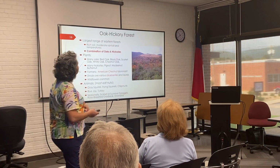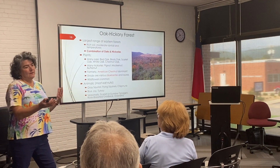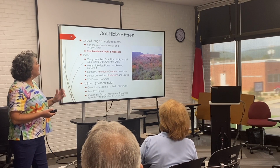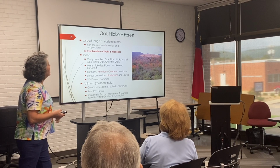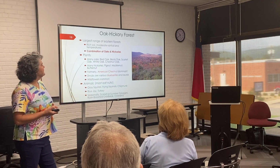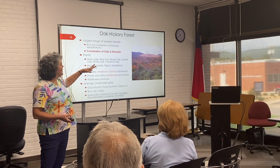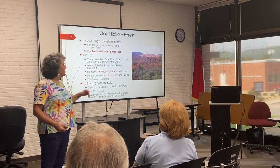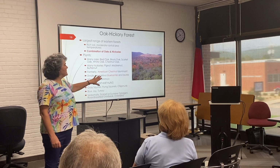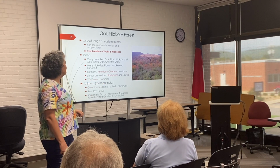So a little bit about some of those different forest types. Again, oak hickory forest is the closest forest type that we have here, and it really is that combination of oaks and hickories. It's considered to have very rich soil, typically with moderate rainfall and temperatures. I just listed out some of the different kinds of plants. So lots of different oaks, whether it's red oak or chestnut oak or scarlet oak or white oak, lots of those. Hickories, many different kinds of hickories. This is the forest type in which the American chestnut was dominant. It still exists, but is no longer dominant.